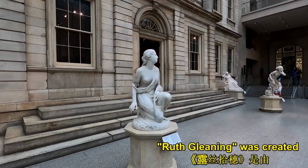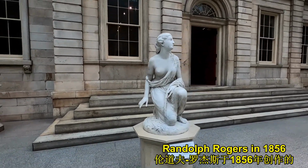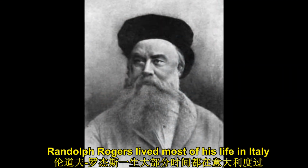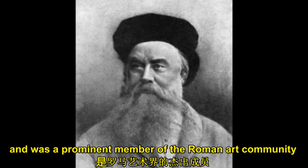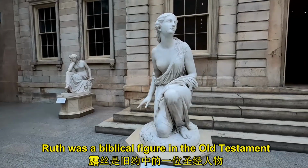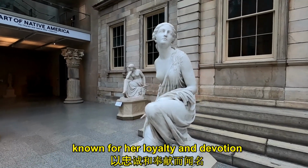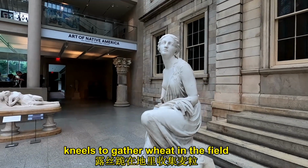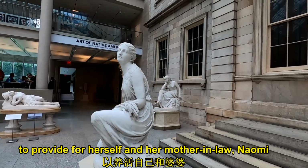Ruth Gleaning was created by the American neoclassical sculptor Randolph Rogers in 1856. Randolph Rogers lived most of his life in Italy and was a prominent member of the Roman art community. Ruth was a biblical figure in the Old Testament, known for her loyalty and devotion. This masterpiece depicts Ruth kneeling to gather wheat in the field to provide for herself and her mother-in-law, Naomi.